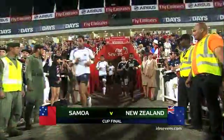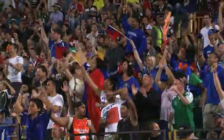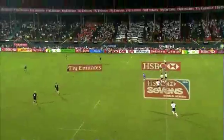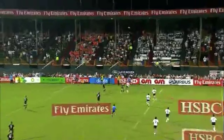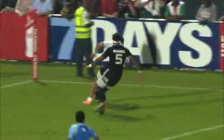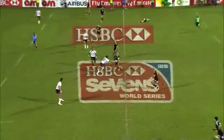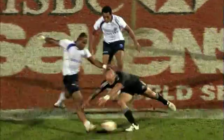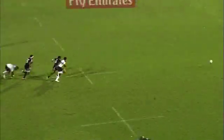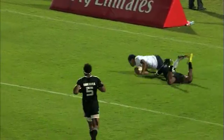But it was a fired-up Samoa that ran out against them in the final. The kick-off to come by Alatasi Tupo, the grand final of the HSBC Sevens World Series in Dubai. Look at this! Paul Perez has scooped it from the kick-off. Tomasi Tama, Forbes, fumble. That's a relief for Samoa. Here's a chase. The man off the benches, Tulolo, and he scored it!